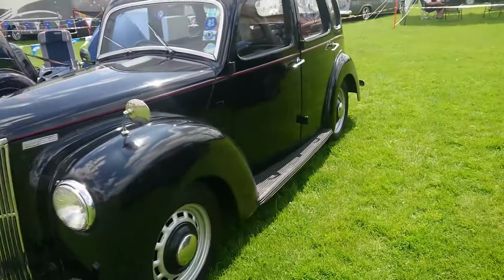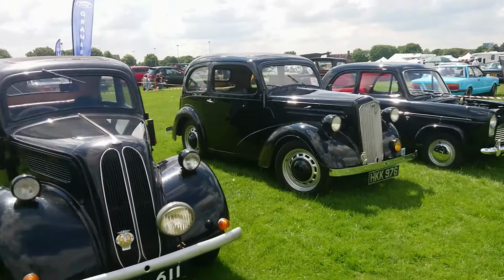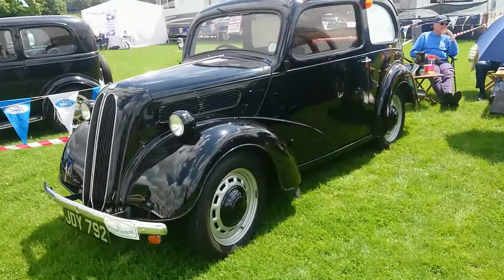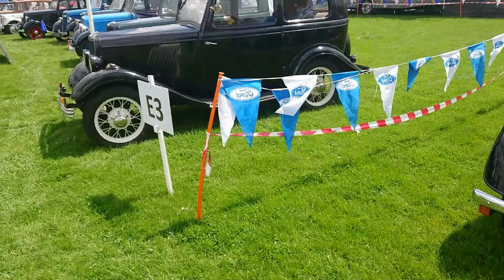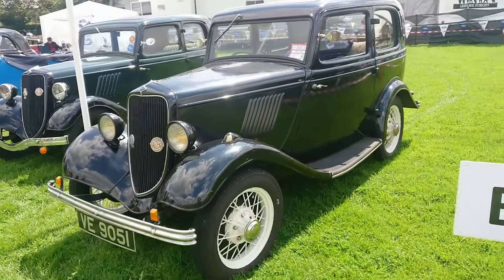And then we've got the Prefect, which is a bit like the sort of older Anglia here, but it's got 4 doors. Is this another Popular, viewers? Yes, it is. Again, I think most of them were black because that was the cheapest colour to make them in, or something. And we've got some pre-war stuff here.